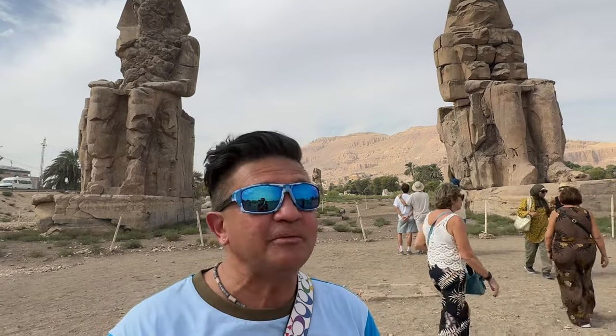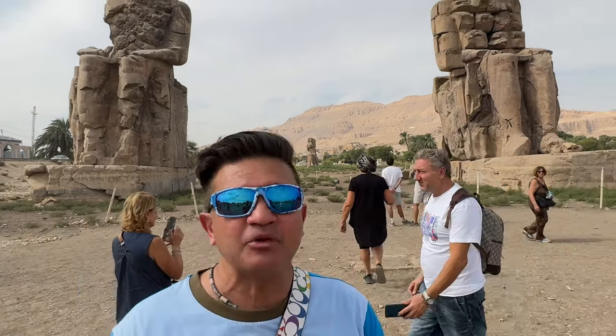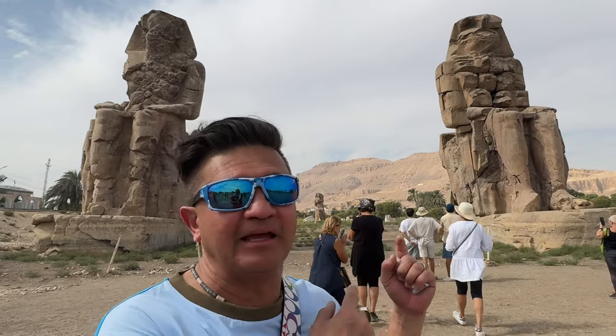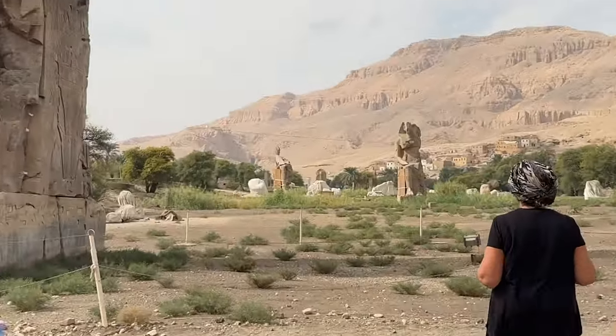So right behind me now is the Colossi of Memnon. These two big statues are the entryway to the temple of Amenhotep III. He built one of the biggest temples. Unfortunately, it was built around 1400 BC, but around that time there was a big earthquake, so it destroyed a lot of the other statues. These are the only two that are remaining. In the background, there's one that they're trying to rebuild, and one in the back they're also trying to rebuild.